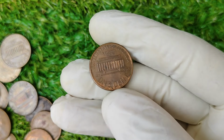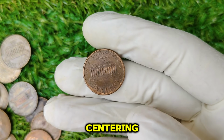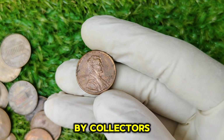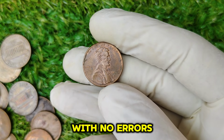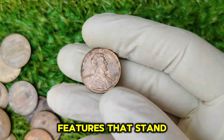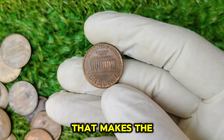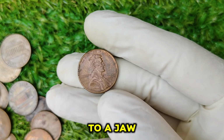2. Die errors. Certain 1996 D pennies may have minting errors, such as off-centering, doubling of the image or date, or other imperfections. Error coins are always highly sought after by collectors. 3. Unique appeal. Even coins with no errors can be valuable if they are in exceptional condition or have unique features that stand out to collectors. It could be something as small as the way the luster shines, or a particular toning that makes the coin visually appealing.